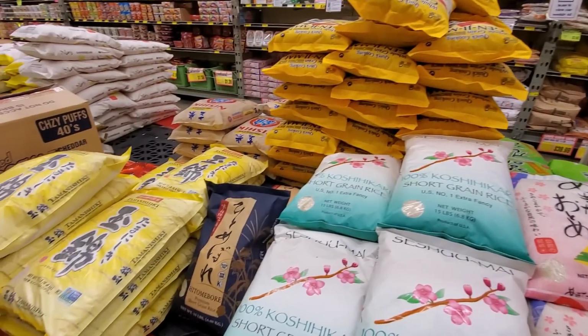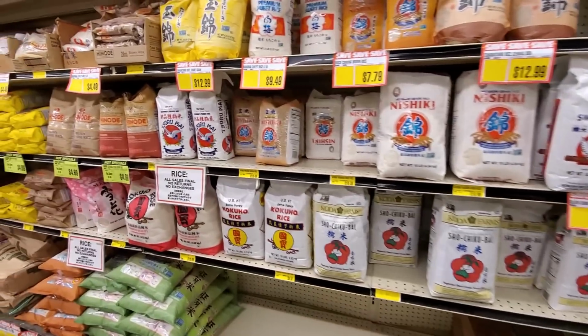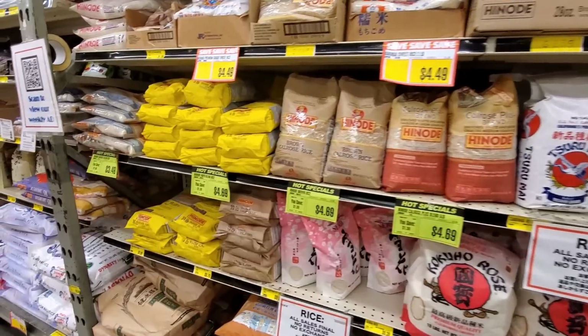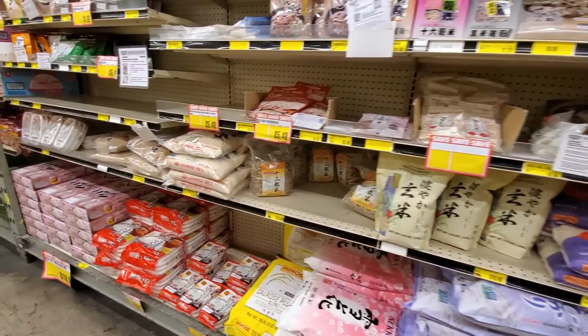And if you've never seen as much rice as I have here, it's pretty amazing. This whole shelf and the pallets on the middle side are just different types of rice. All kinds of rice, from sushi rice to just regular white rice. You can find it here.